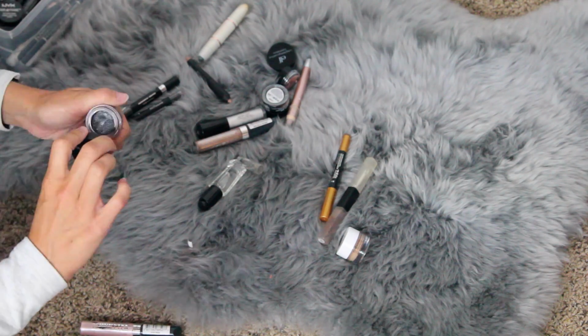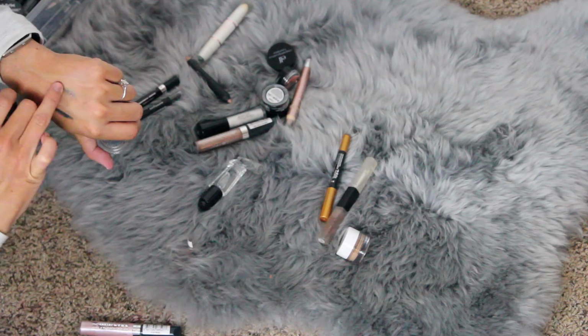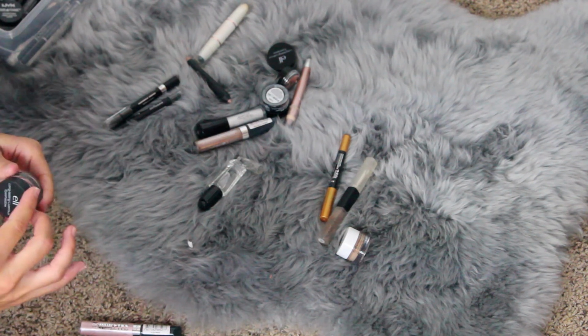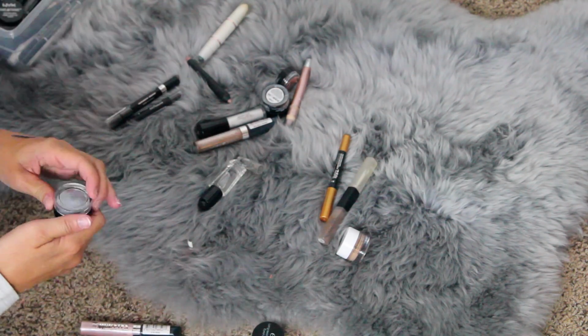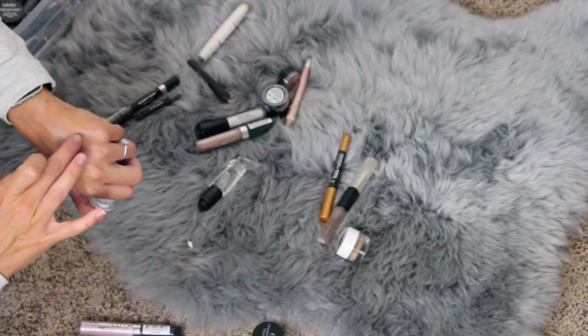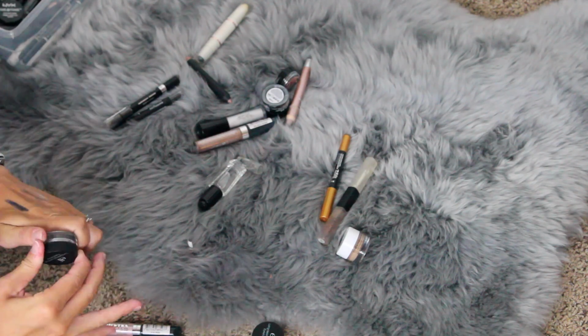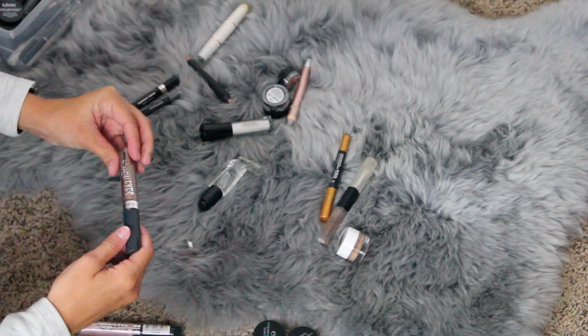I have these e.l.f. long wearing eyeshadows. They're a little bit weird in texture, but they're really pretty and they kind of look like glitter. And this color, it doesn't have it on here, but I like it. It's like a really glittery black. And then this one is the same thing, but it's like a silver. And I really like both of these, so I'm going to keep these. This silver one is almost dried out, but it's not quite there yet, so I think I can still get some more use out of it.